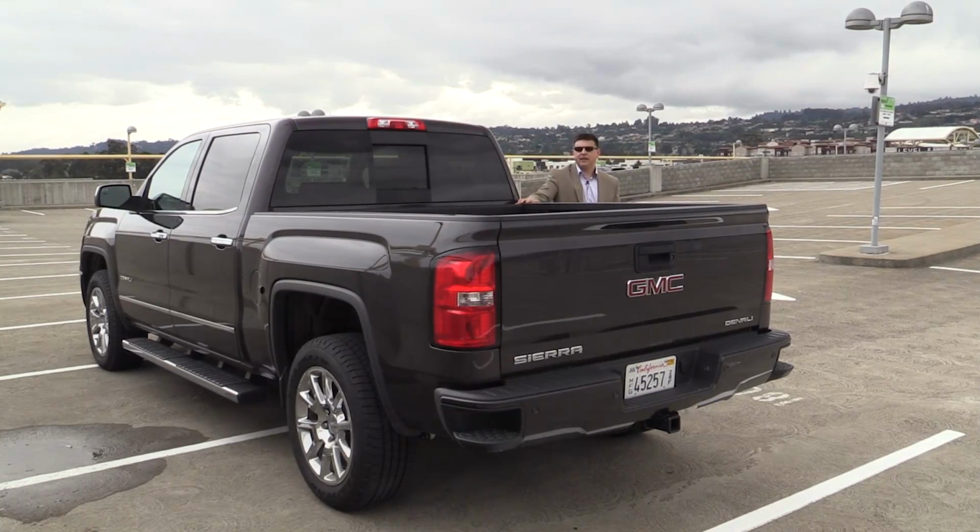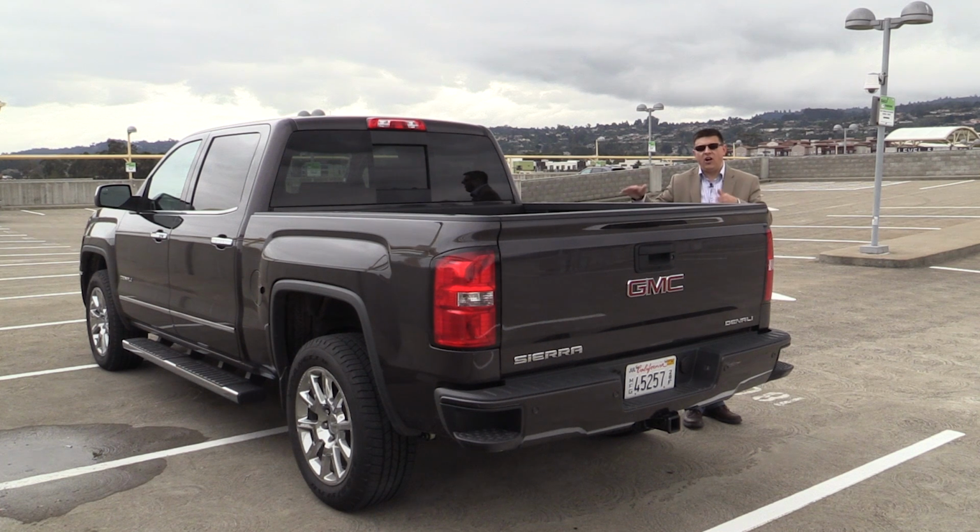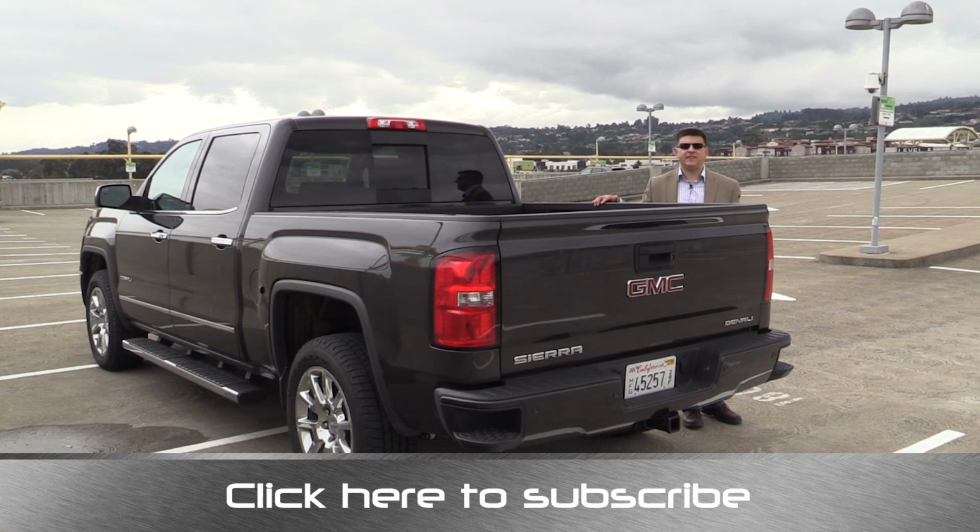GM has been getting some mixed press on the Silverado, but I don't understand what some of the fuss is all about. It's true that Ram beat them to the punch with an 8-speed automatic as well as a small diesel in this market. But the Silverado delivers all those things that pickup truck shoppers probably care about if you're actually using your pickup truck for hauling or towing things. We have class-leading payload capacity, class-leading towing capacity, and solid fuel-efficient V8 engines as well.